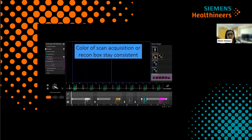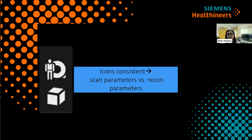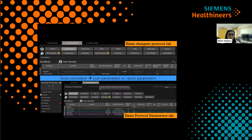While learning the new software, I like that the colors of the chronicle acquisition description, the timeline acquisition, and the recons are all the same color. And for safety reasons, it offers the user a way to ensure that they are comparing the parameters for the same acquisition or reconstruction. Another safety measure that has been implemented is the use of icons consistently. The scan icon is the man by the donut, and the cube is used for reconstructions.